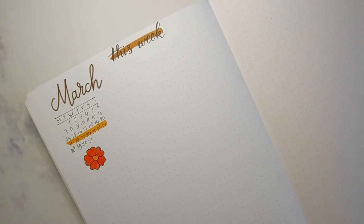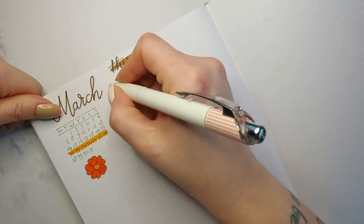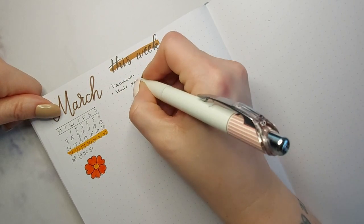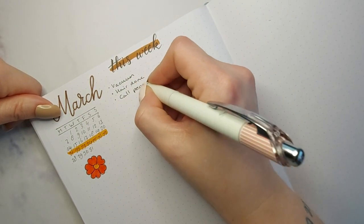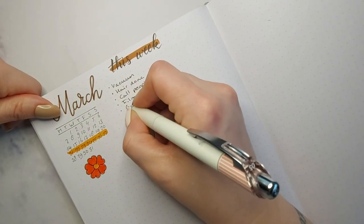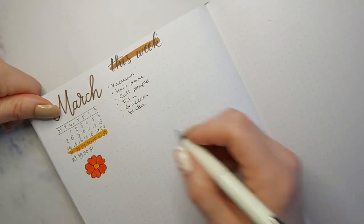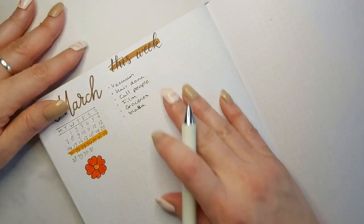Let me pull you down a little bit. So here's how you could use this. Let's see, we want to vacuum. Do not mind my normal handwriting, it is crap. We need to get our hair done, and we have to call people so we can be sociable. We need to film, groceries, and all the other things. That's blah blah, don't mind that. And you can just keep writing until you're done dumping everything you want to do that week.